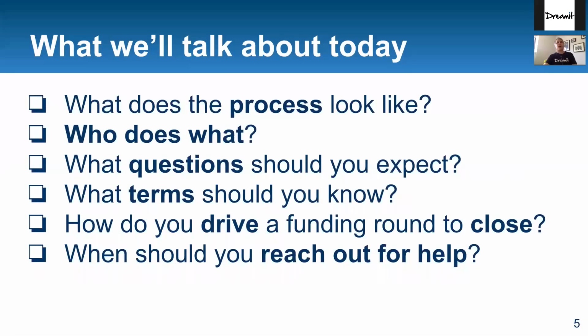So here's what we're going to talk about today. What does the process look like? Who should do what? What are the questions you should expect and when? What terms should you really know, kind of vocabulary terms almost? How do you drive it to close, and who should you reach out to for help?